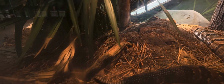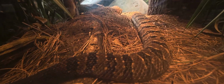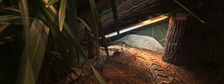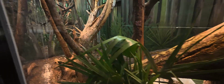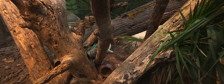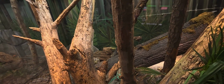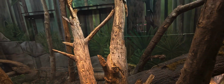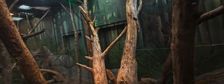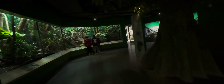And then this is the biggest canebrake timber rattlesnake I have ever seen. Its head's way over there. And then over here we have an eastern diamondback too, and he's also huge. And then we can't find the pine snake. He might be back behind the log. It's really loud in here, so hopefully you can hear what we're saying. Yeah, I don't see the pine snake.